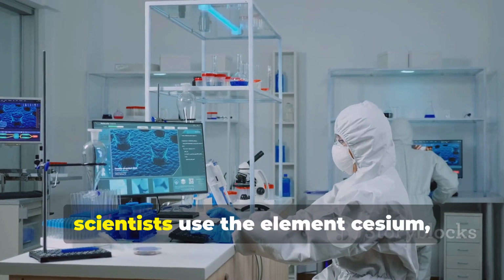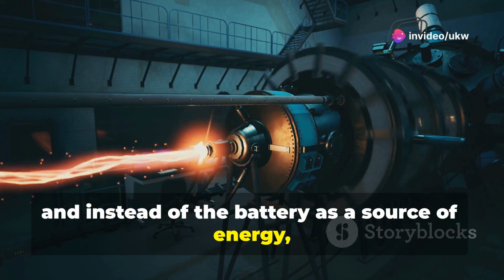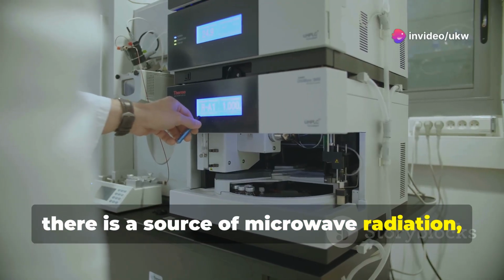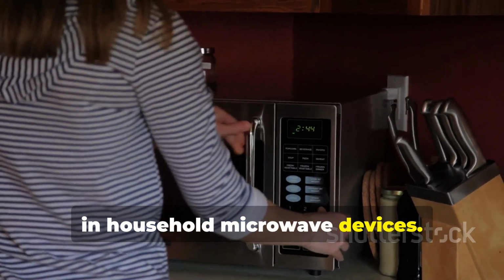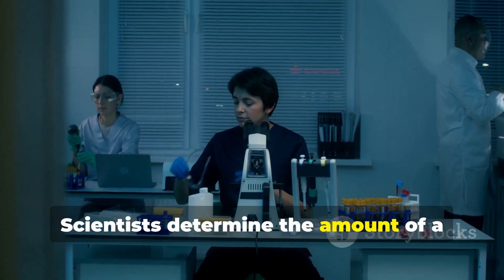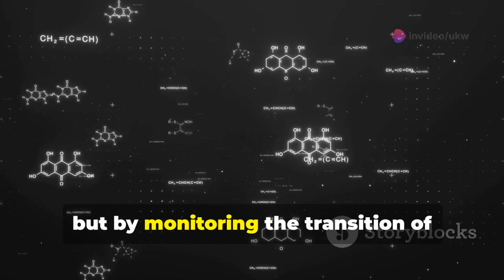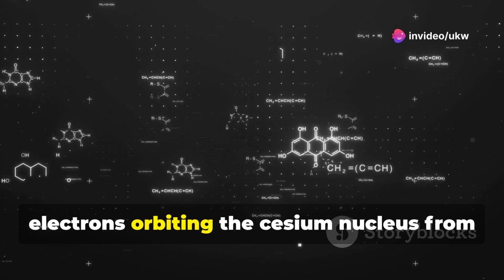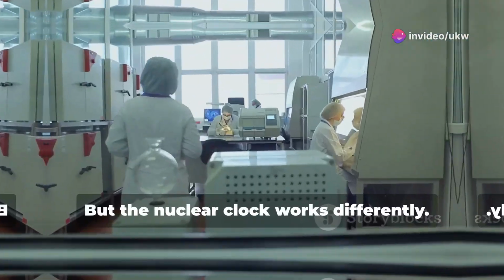Instead of quartz, scientists use the element cesium, and instead of the battery as a source of energy, there is a source of microwave radiation, which is the radiation used to heat food in household microwave devices. Scientists determine the length of a second not through vibrations as was the case before, but by monitoring the transition of electrons orbiting the cesium nucleus from a lower energy level to a higher one.